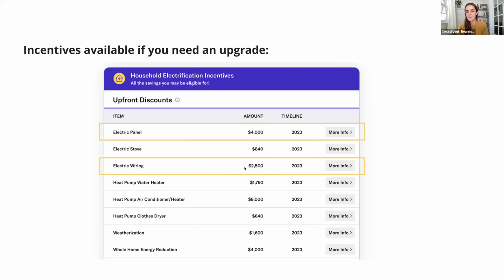And then if you're a moderate income household, so that's 80 to 150% of the area median income, you can get 50% of your electrification costs covered up to these same per equipment caps. And then for market rate households, there's also a 30% tax credit up to $600 for upgrading your electrical panel. That's part of the 25C tax credits.